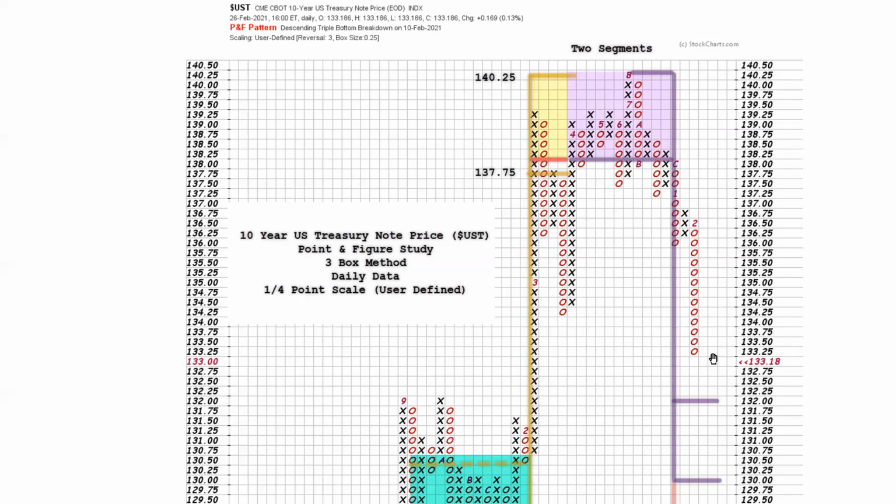Well, look, we're already down to 133.25 here. Now you can see the scaling. It's a 3-box method, quarter point scaling, because bonds tend to move in smaller increments, and we want to capture all of the essence of the volatility for counting purposes.